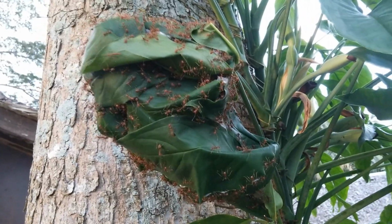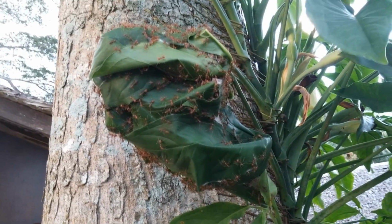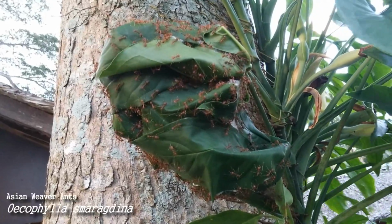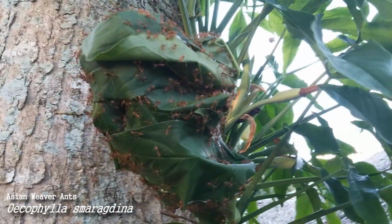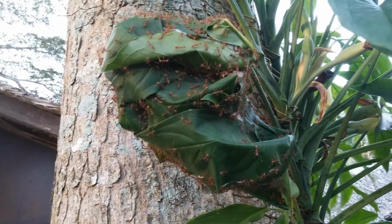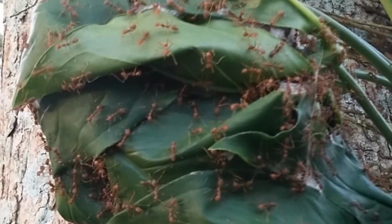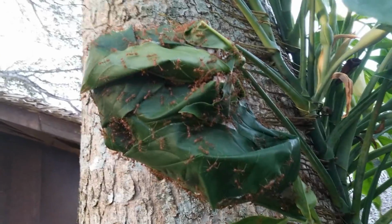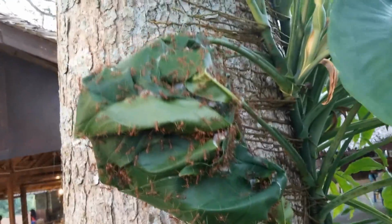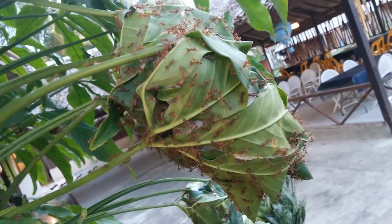Alright, look what I found here. Actually, our tour guide, Alex, found it. Weaver ants. I guess it's the same species or variety that exists in the Philippines. But look at that nest, wow. There's another one here. See them?